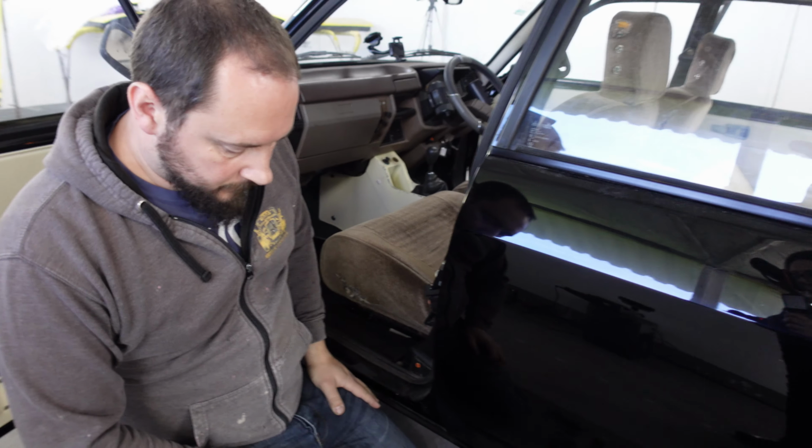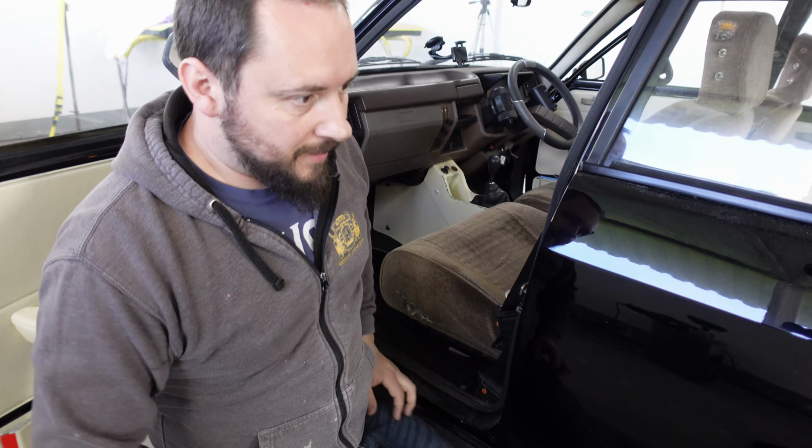What stage are we at now? Reassembly. Polishing has gone very well. It's looking super shiny, I have to say. It's not finished yet, but we're getting there.